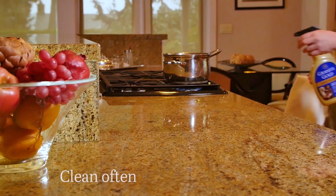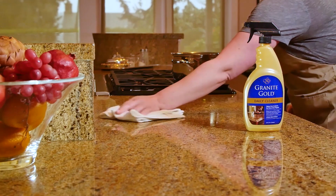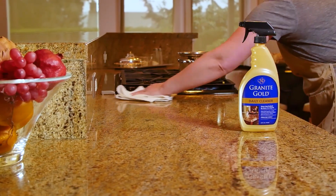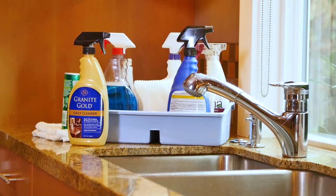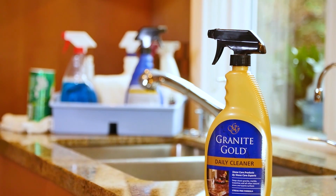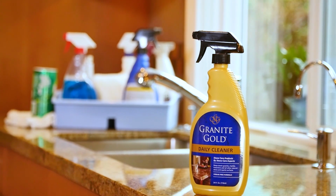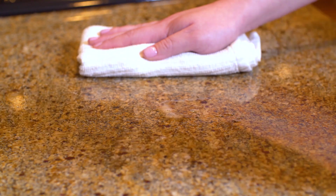Step 1. Clean often. Even if your surface appears clean, the safest bet is to clean it daily and after every meal preparation with a streak-free formula that safely deep cleans granite, marble, travertine, and all other natural stone and quartz surfaces. The granite cleaner should be used regularly instead of typical everyday household cleaning products, which can damage natural stone. Using a granite cleaner made specifically for natural stone surfaces will give you peace of mind knowing there aren't any harsh ingredients damaging your protective seal.